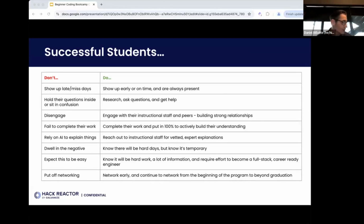Now, when we say this is hard, it doesn't mean that you have to solve the world's unsolved problems at this point. What you have to do is commit yourself to showing up and doing the work. We guide you through it. We have the materials and all the people there. And so the hard work you have to do is really showing up and committing yourself to get through it.